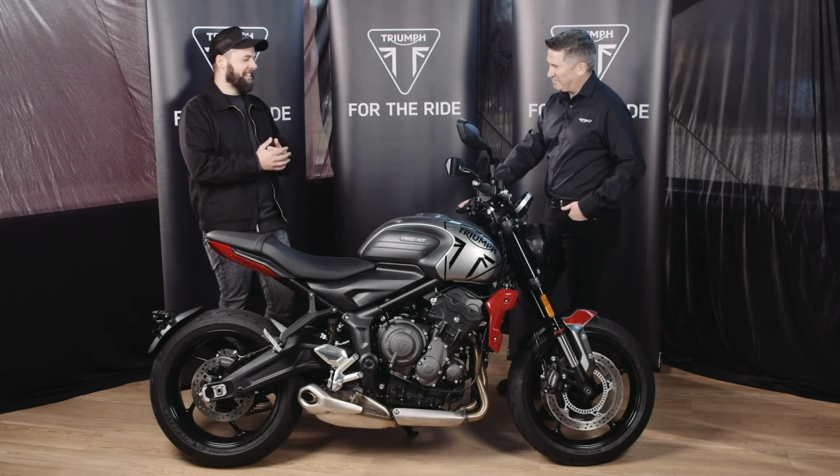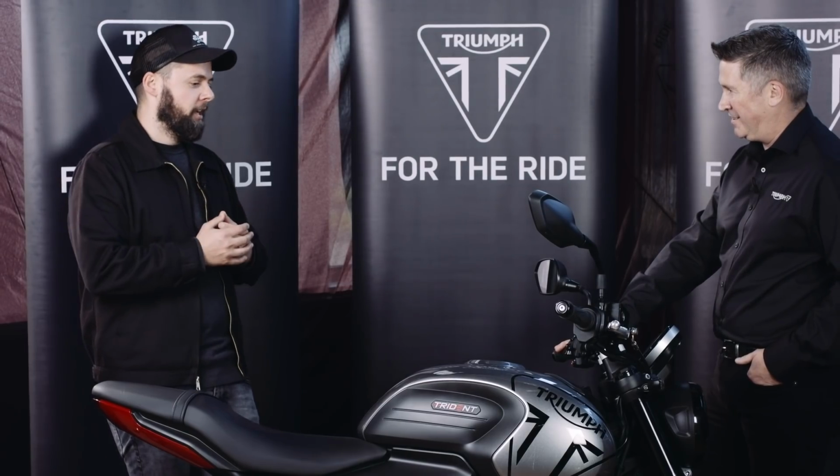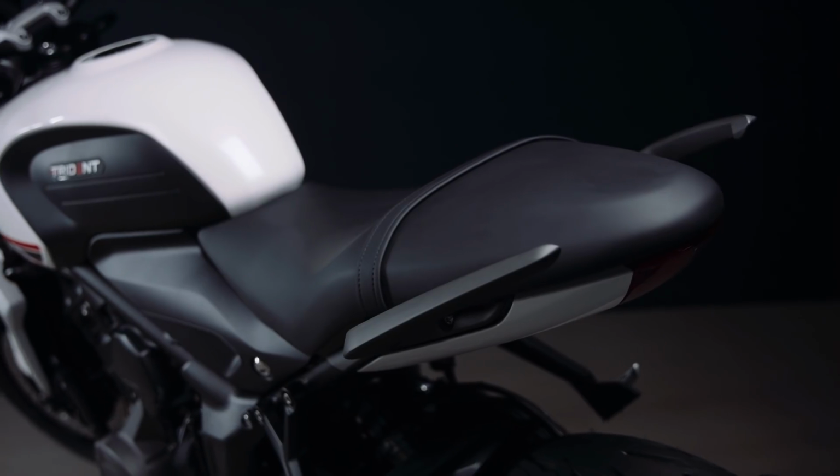So obviously we won't be riding it today, but hopefully, COVID allowing, we'll get to ride them in a month or so. So I guess what do you think we'll find are the key takeaways from when we first swing a leg over it?